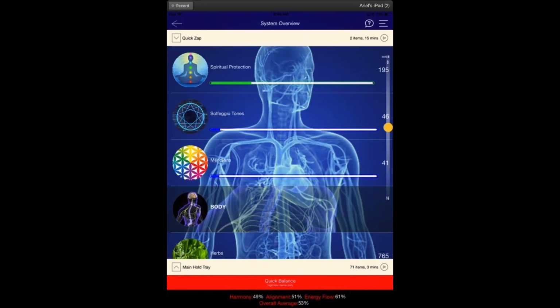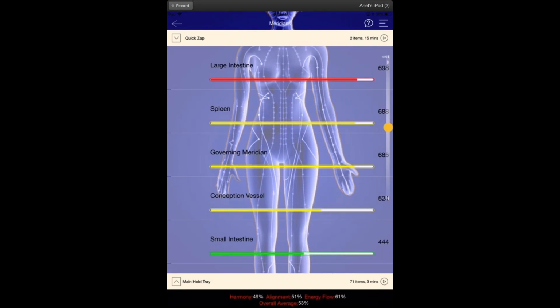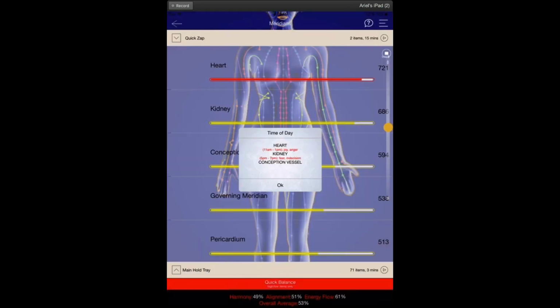We've got the meridians. Meridians are very, very powerful because they are the embodiment of mind, body, and spirit. They are the energy pathways of the body. So they're like the energy highways. They're going to affect many parts of the body. They're going to be part of what opens up the energy in the body. We've got heart, kidney, conception vessel.